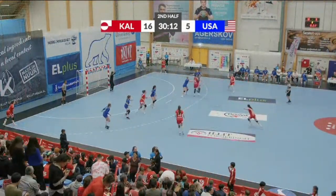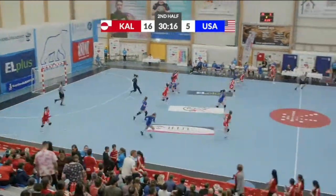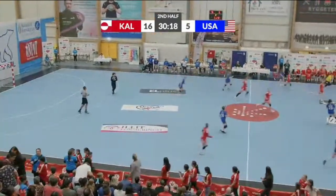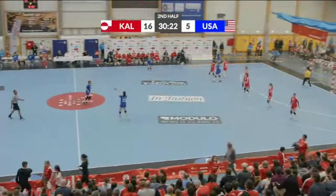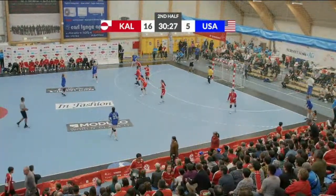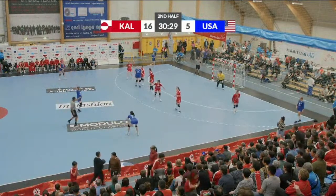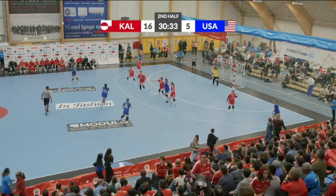As we see the second half of play get started, Greenland wasting no time, but I think we get called for a travel there, and we're gonna restart play, and it looks like Sauna Wheeler is gonna be taking over in the cage there, to give Fazolda a break after her player of the match performance yesterday against Canada.